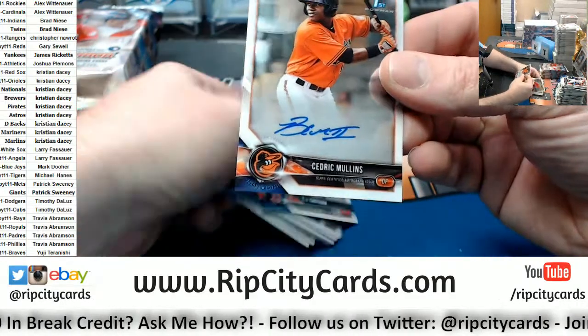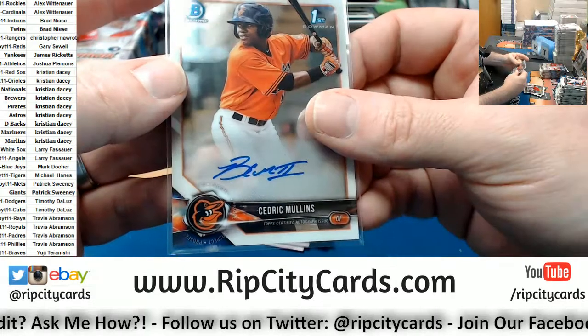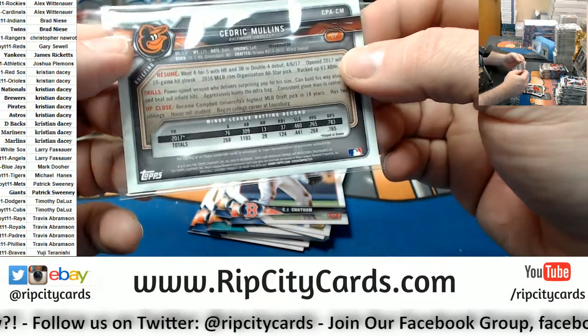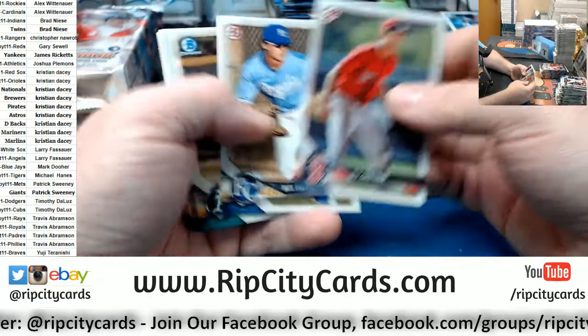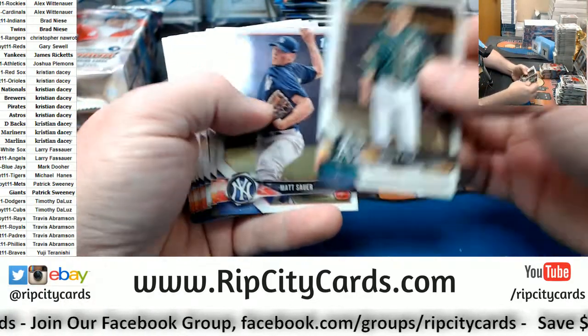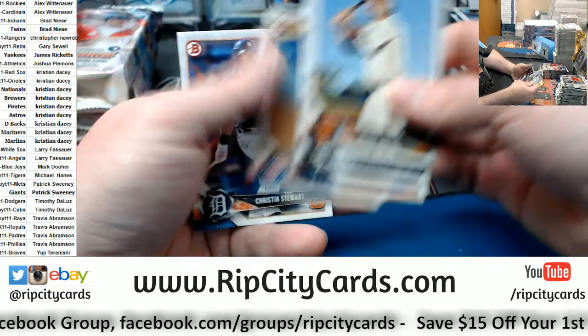How about a Cedric Mullins first Bowman autograph for the Orioles? How about that? Mr. 403rd overall pick. He's gonna be a sleeper. He's a sleeper, that Cedric. I mean, I was not drafted in the top 400, so that's gotta say something to his ability.